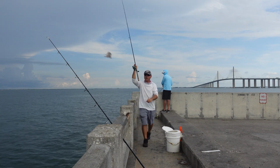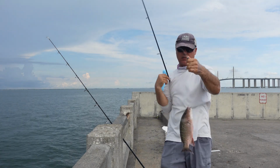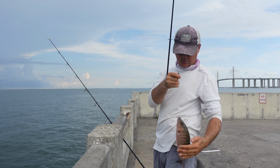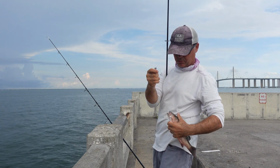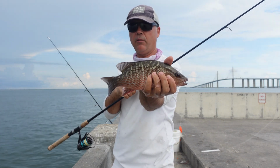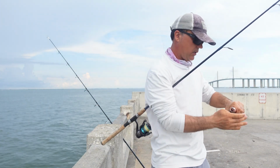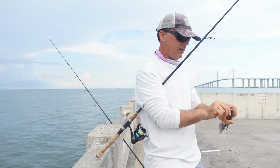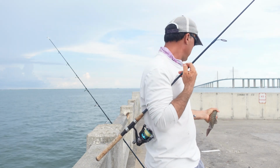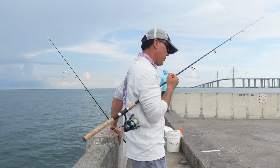That's what we're looking for. That's a keep right there. 12 and a half. Look at that beauty, guys. Hard work paid off. That's what we're gonna keep today, just those fat ones. Let's go back and catch another one.